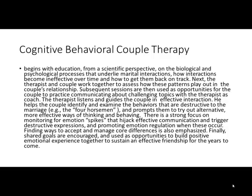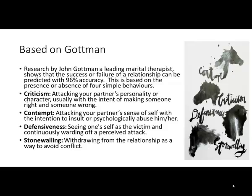So CBT focus is still very much focused on those behavior interchanges and communication exercises. The therapist listens and guides the couple for effective communication and tries to deal with the four horsemen of the apocalypse. And monitoring the strong affective response. Remember the four horsemen? Not the Christian four horsemen, the couple's four horsemen. Criticism, contempt, defensiveness, and stonewalling. And so CBT therapy is particularly focusing on these four horsemen and how these impact on couples and their interaction.